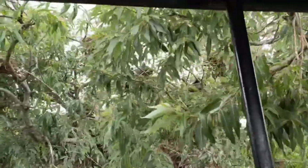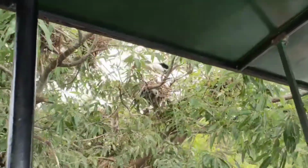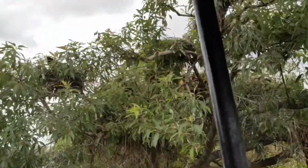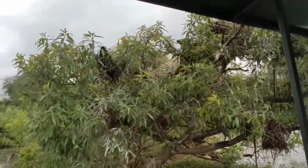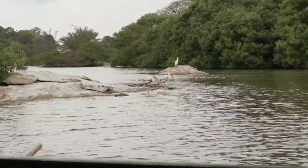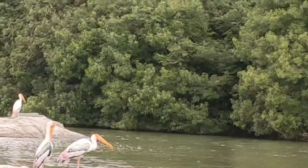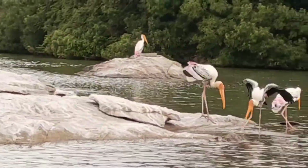Here you can see lots and lots of nests built up in one branch of a tree. The tree is so small, on top of that the branches are so small, but still it is holding so many nests built by the birds. And one category of birds stays in one tree and builds their nests next to each other, and the small ones will be there as well. So it's really amazing to see all this, and I prefer that we should visit places like this with our family and kids to show them how beautiful nature is.